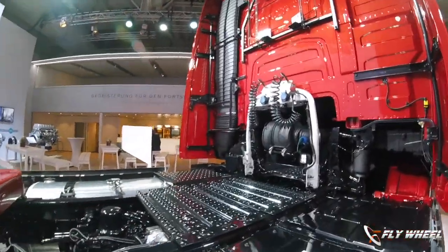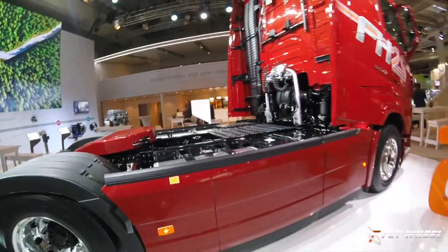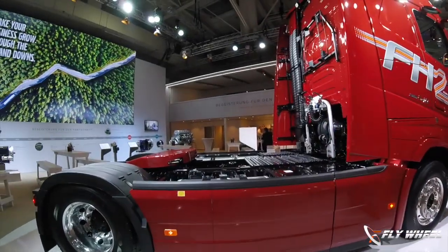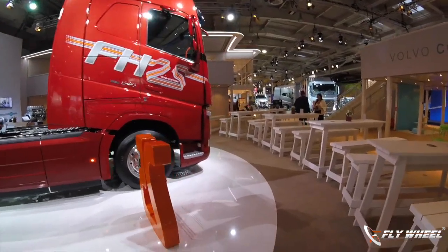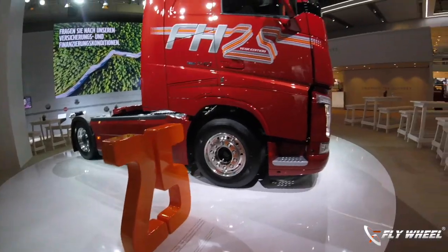But let's come back to the 25th year edition. It's all been painted gloss red, shiny, and the black parts are painted gloss black, and the shiny red exterior looks really attractive. So 25 is for 25 years of FH.